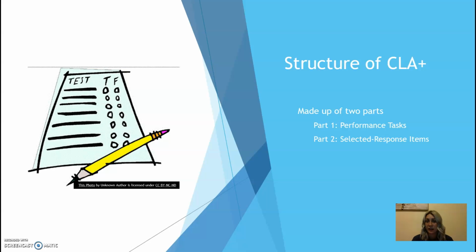So we can see very clearly that problem solving and critical thinking skills are a huge part of the performance task part of the CLA Plus.